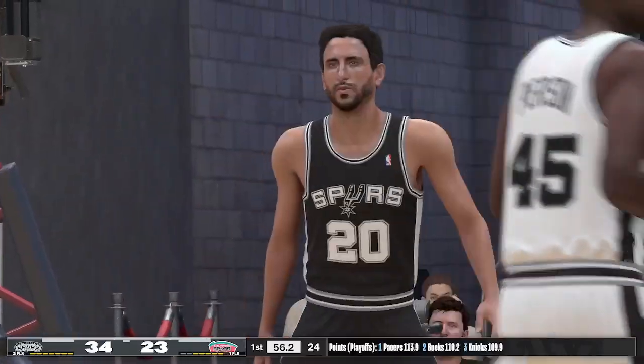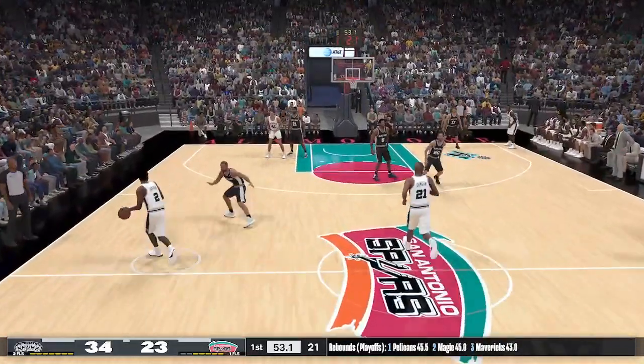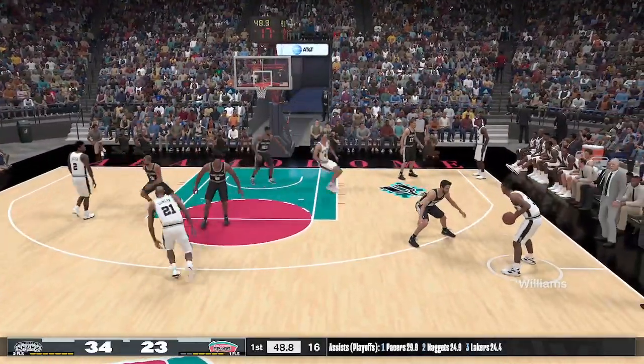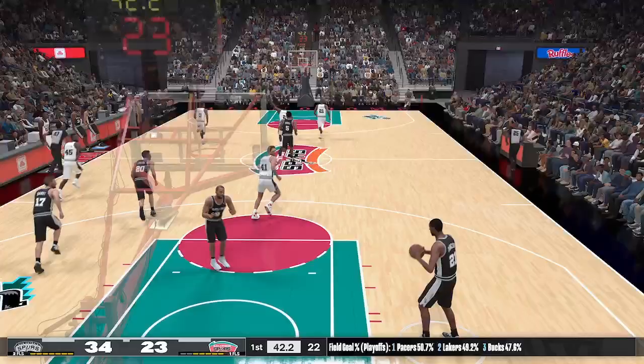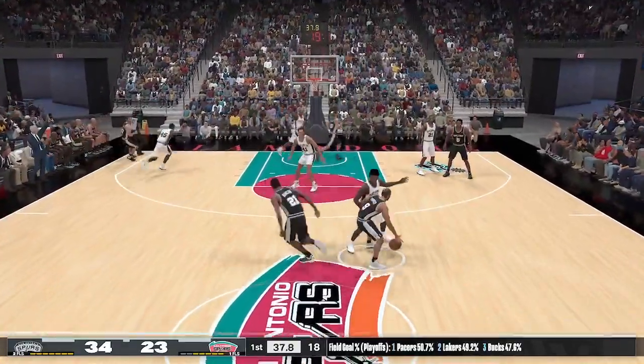Yeah, they have gone full throttle from the opening tip, showing no signs of letting up. Yeah, you wondered if they would take some time to find their A game. They did it at jump ball. They've been awesome today. Here's Jackson. Jackson can't get that one to fall. 40 seconds left here in the opening quarter.